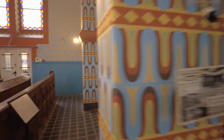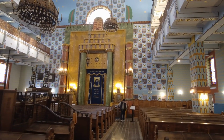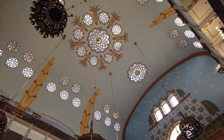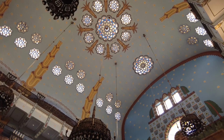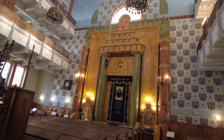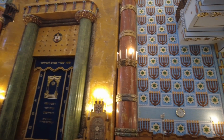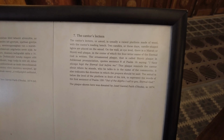She's plugged in here, but I'm gonna step over that line. Is this in English? The interior of the synagogue. Here we go. Hit pause as you need to. Wow. Look at the ceiling too. So I don't know what the difference is between Orthodox and non-Orthodox. The center lectern, or almemor, is usually a raised platform.